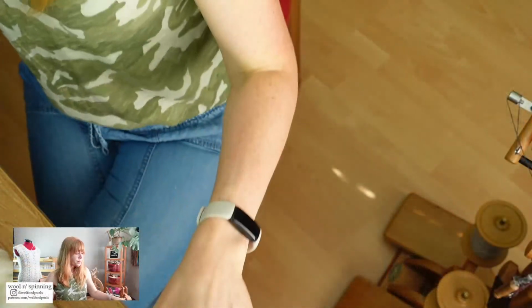So I'm going to go to the product camera and we'll pivot to the wheel, and we'll walk through what we're going to try to create today and what we're going to try to accomplish.